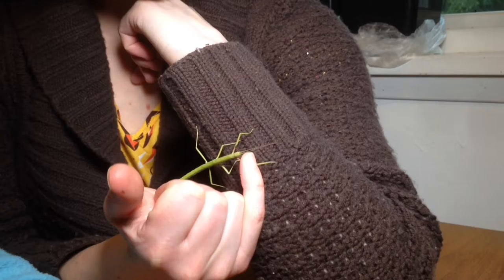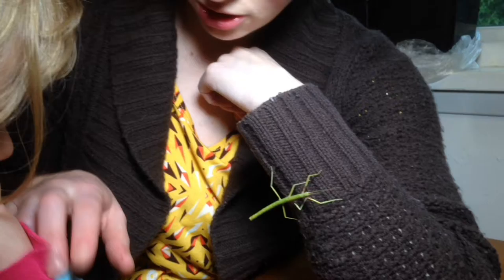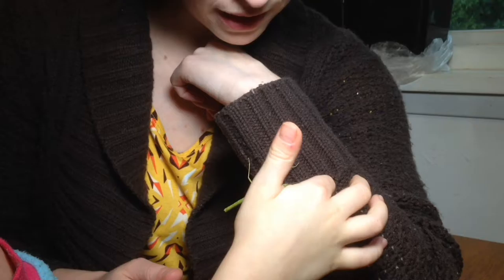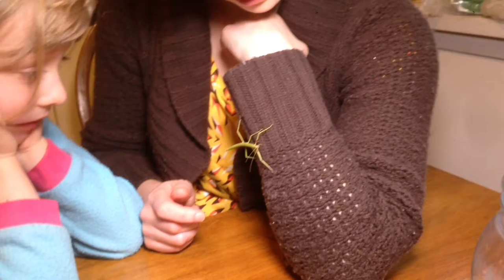So what are these two things sticking out in front? Antennae. What do they do for the bug? I don't know. Help them see. That's right. Their eyesight isn't so good, so they use their antennae to touch things and find where they're at. Kind of like kitty whiskers. Oh, be careful. They're very, very fragile. Oops. Did you see he moved away when you touched his antennae? I think he got scared.